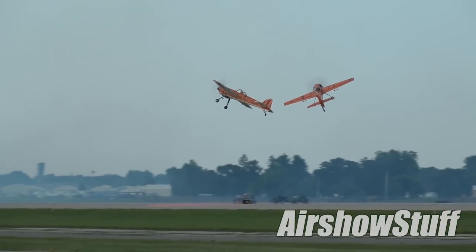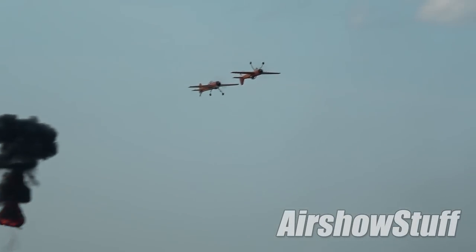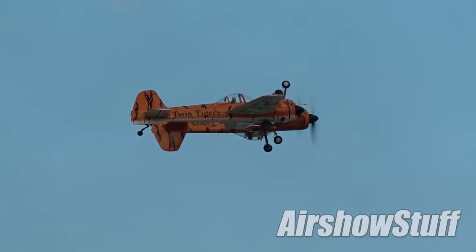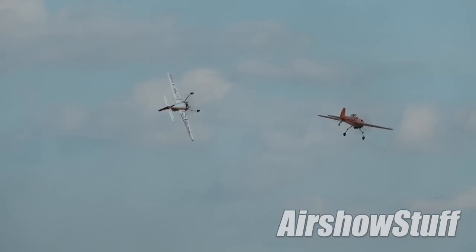The aircraft the team are flying is the Yak-55M, a Russian-built single-seat aerobatic aircraft that made its first flight in 1981. And at the risk of being presumptuous, I imagine the question that's probably on your lips is, what happens if I take two of them, weld them together, and fit a jet engine underneath? Well, if so, you're not alone.